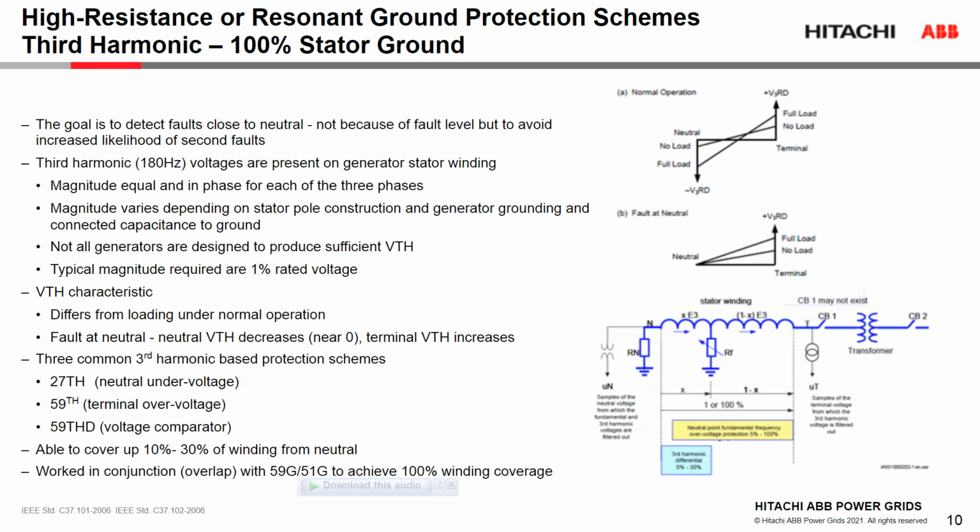But in the case of third harmonic, for the fault right at the neutral, you can see that actually the third harmonic voltage reduces. It becomes almost zero, close to zero at the neutral when the fault is at the neutral. And on the terminal side, if you measure the third harmonic voltage there, it actually increases. This is the difference for third harmonic compared to the fundamental measurement of the voltage. Okay, and this is what this scheme is based on.